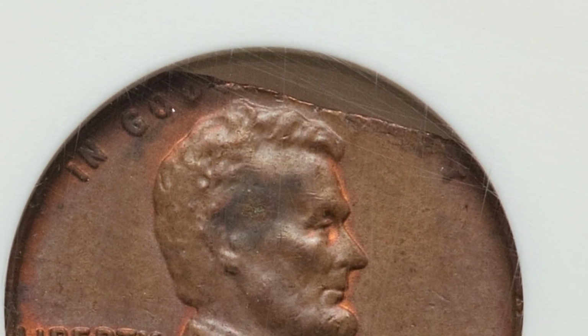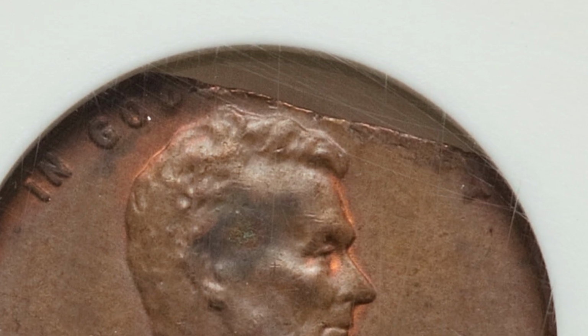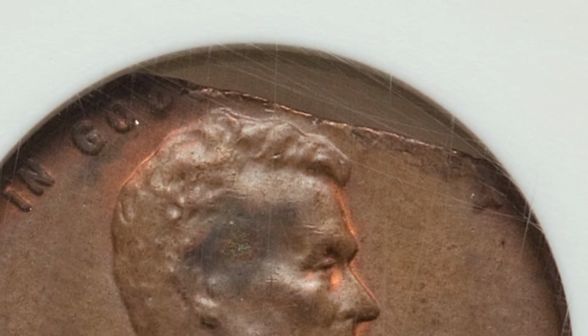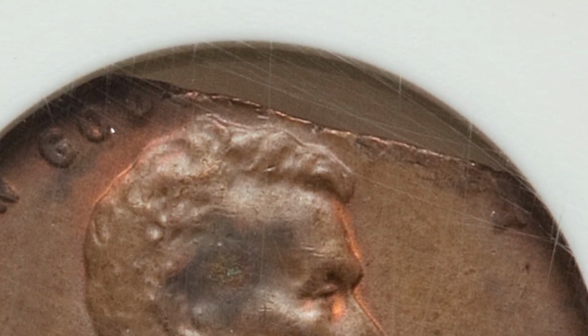All right, so first off here, we're going to look at this first penny. Now, if you're not really paying attention to this, you can kind of not really see anything going on here because it is in a graded coin holder.